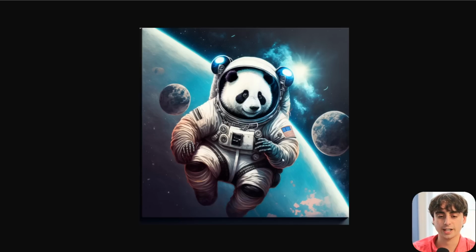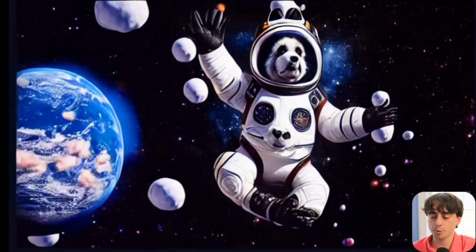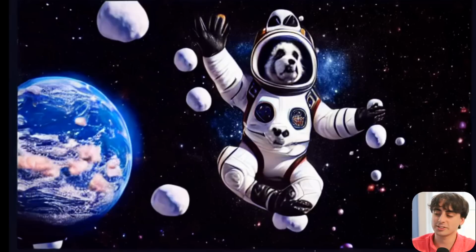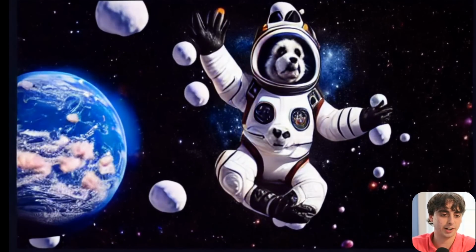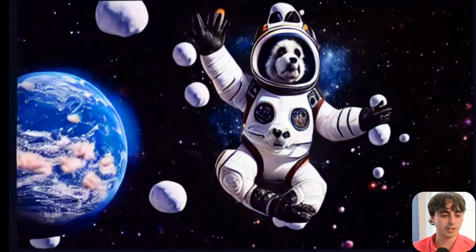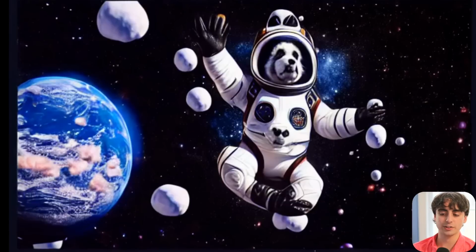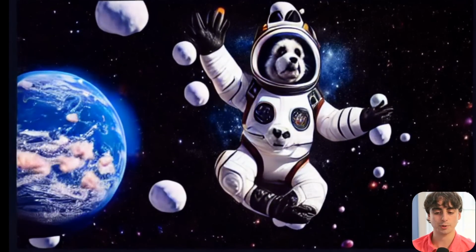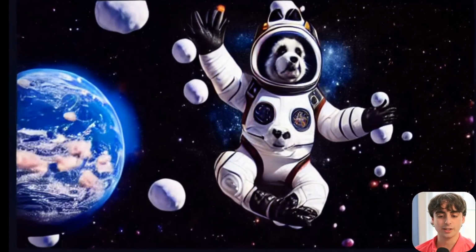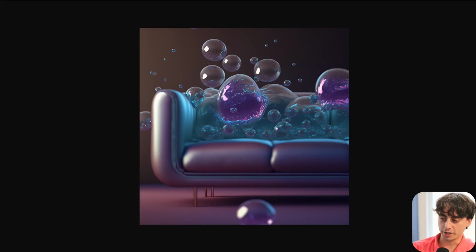So the next generation here was a panda wearing a spacesuit floating in the beautiful outer space, detailed, eye-catching. Here is the Midjourney generation that was submitted, and here's what we got out of it. Definitely a panda floating through outer space. I like that the panda's got the whole helmet and spacesuit in there. I love the space rocks in the background, and I like that he's slowly floating through outer space. I don't think that there needs to be that much movement for this particular scene to work well, but it looks pretty cool, I think. I like this. So this one came out quite awesome.